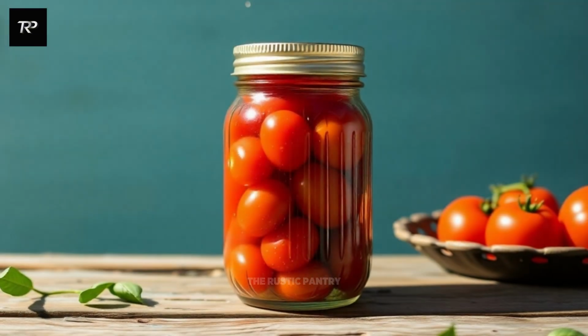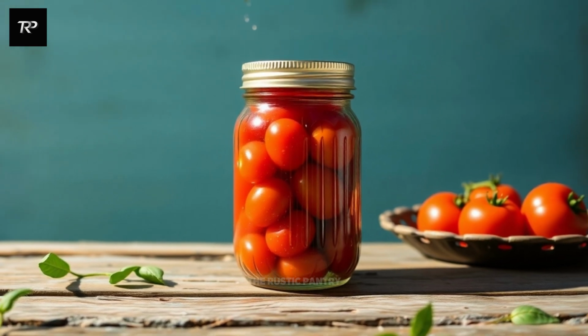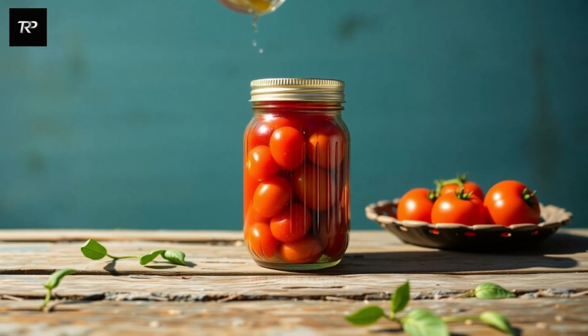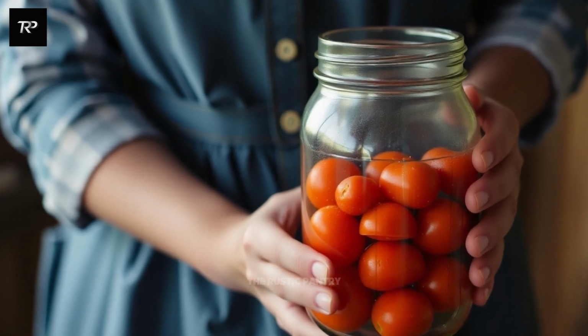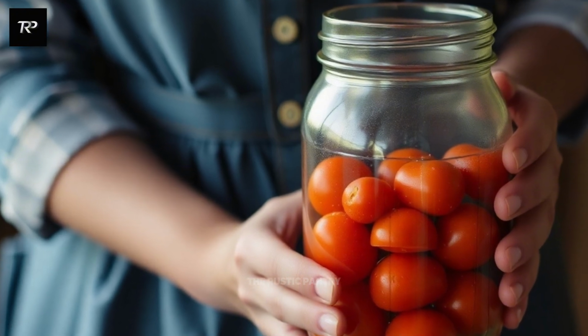Preserving tomatoes ain't just about food. It's about patience, about gratitude, about making something last. And in a world that burns through everything so fast, maybe that's exactly what we need. A jar of tomatoes, a piece of peace, a moment that tastes like home.